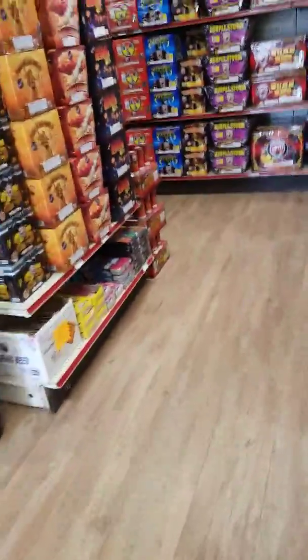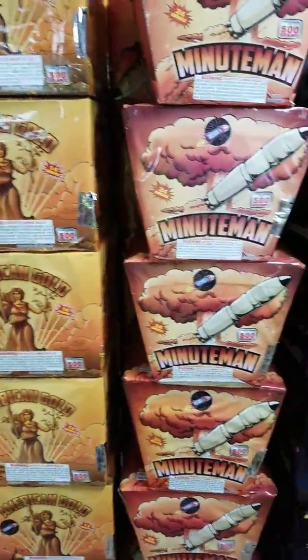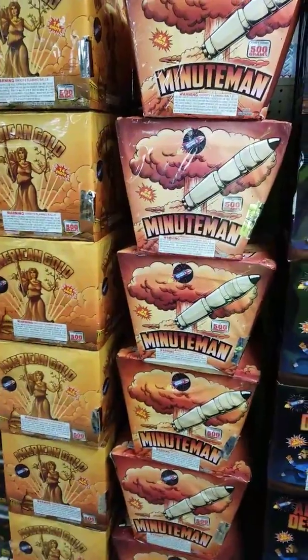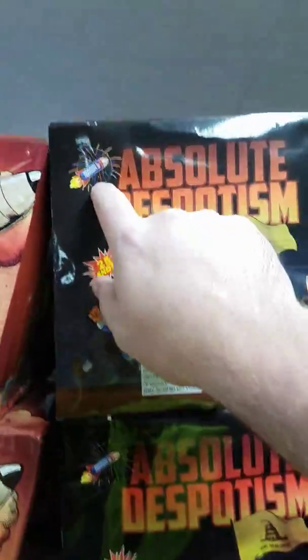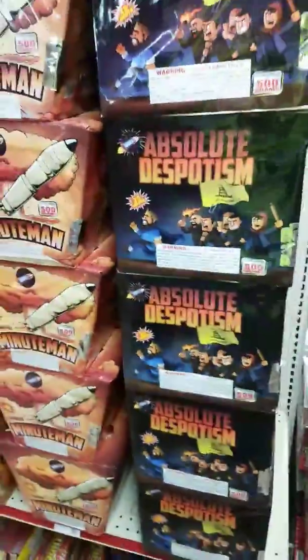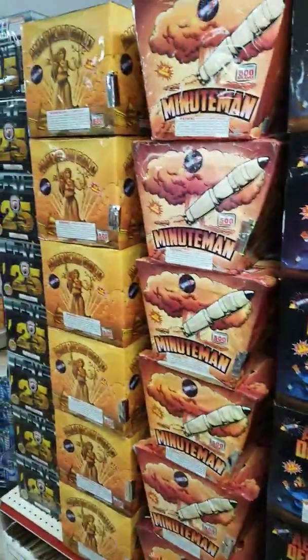Let's walk on over here. A couple discounted things. This right here. American Gold, Minutemen, and Absolute Despotism. Those are our 3 hand-picked. We brought them in under the Independence Fireworks brand. That's our brand. No one else has these cakes. They're the only place you're going to find them. They're not just rewraps. They're specifically made for us. They're beautiful. Try them out.